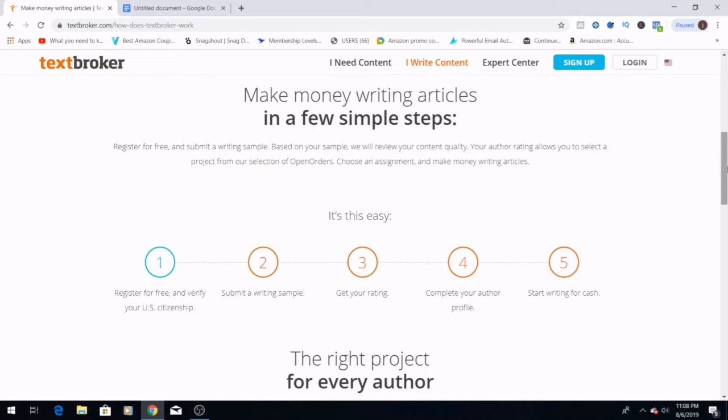So you register for free, you verify your U.S. citizenship. You must be in the U.S. to do this. I feel bad for everybody who's watching this not from the U.S., but you do have to be a U.S. citizen to use TextBroker. You're going to submit your writing sample. So when you go over to your Google Drive, you're going to want to spell check and grammar check and make sure all of your paragraphs are set up properly before submitting this to get your rating. Because like I said before, your rating is how you're going to get paid.